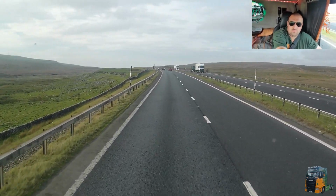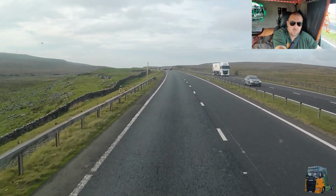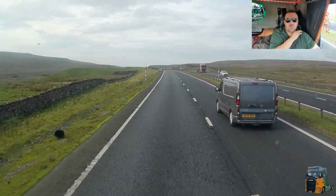Follow A66 towards Penrith for 13 miles. Right, 293 miles to go. Let's see how many of them I can knock out today.